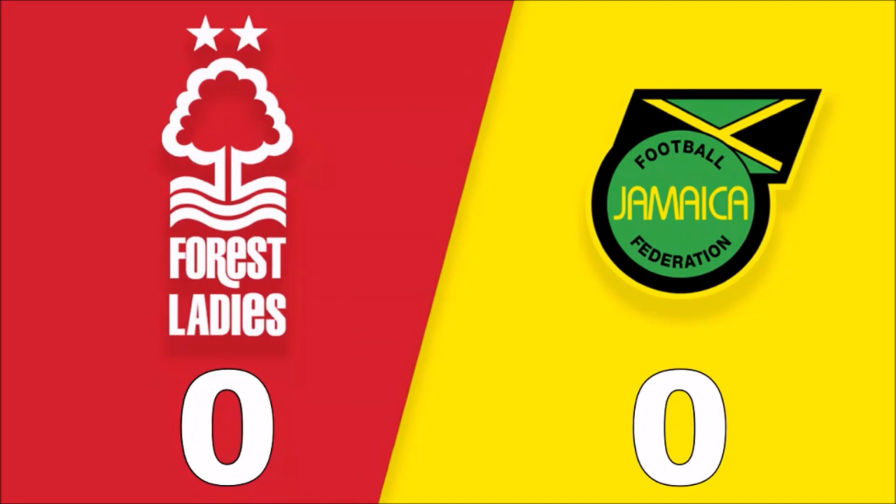Jamaica, they come forward on the left hand side. Here's Michalson, level with the edge of the Forest penalty area, but the flag's up on that far side. We'll have the first offside call of the afternoon. Midway inside the Forest half on the right.